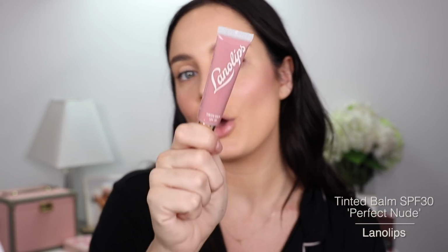Then I'm gonna take the Perfect Nude Lanolips Tinted Balm. How perfect is that color? Oh my goodness. So this contains their key ingredient, lanolin, which molecular wise has a very similar structure to people's human skin. So that's why it just melts in and mimics the natural oils that your skin naturally creates. So it's beautiful on the lips. It's like the ideal lip balm.